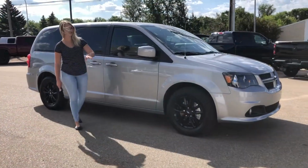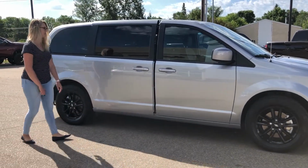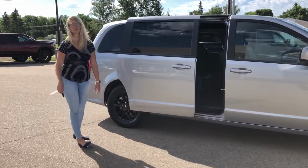Along the side you are going to notice your black 17-inch rims. You have your color match door handles. This one does have the remote that you can open and close your two sliding doors. Super easy, as well as the hatch, but we'll check out the back.